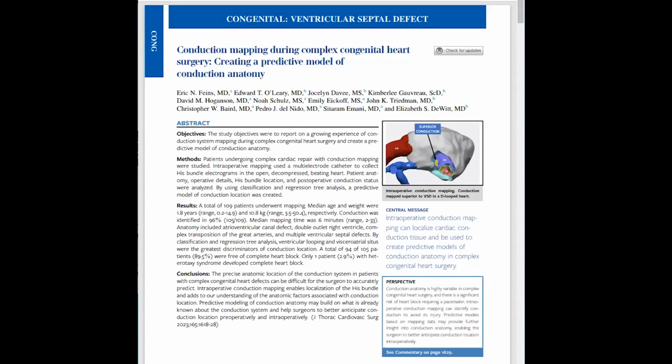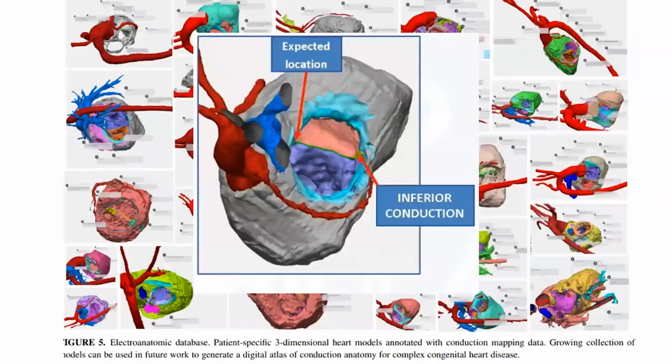Yeah, I can show some examples as well. Yeah, that'd be great. And with that model, we are able to annotate where the conduction system is located. This is just an example model of a complex patient. The viewpoint is how the surgeon would see the heart. So it's a little hard to interpret unless you've done these surgeries, but we can annotate where the conduction tissue was located based upon the mapping that we did.